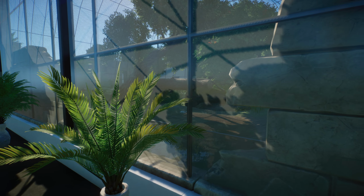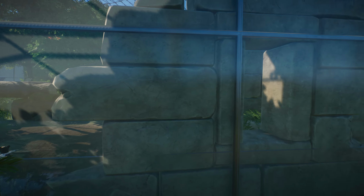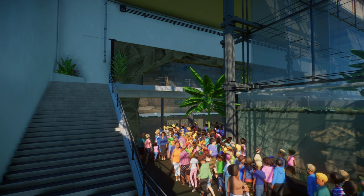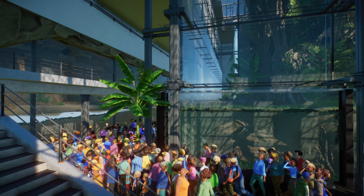And that pretty much rounds off the zoo so far. I mean, what do you guys think? Have you enjoyed it so far? Is it worth continuing? I hope it's worth continuing. I certainly plan on continuing. Let me know your thoughts. Let me know your feedback. Let me know what you would like to see going forward with Wildlands Zoo.